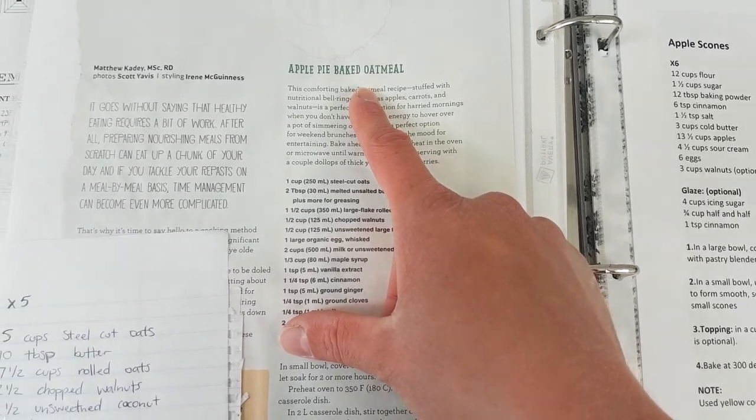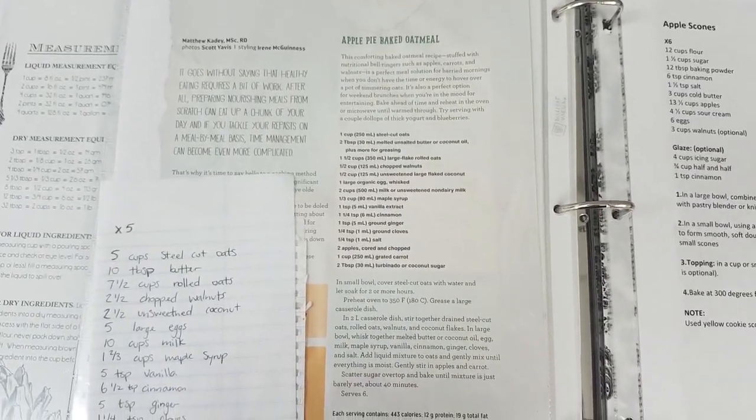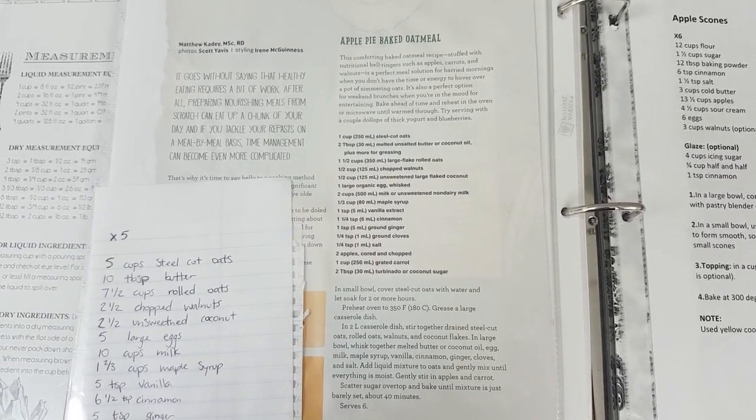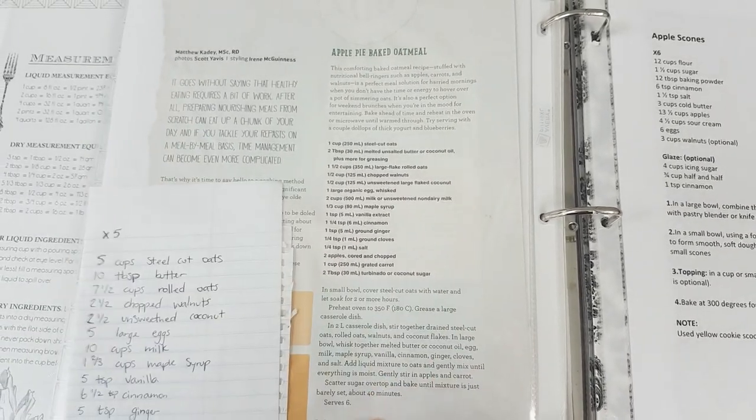Apple pie baked oatmeal. This is the one that we use. Pause the video and screenshot the recipe. It's quite lengthy. So, we're gonna prep for this now for tomorrow.